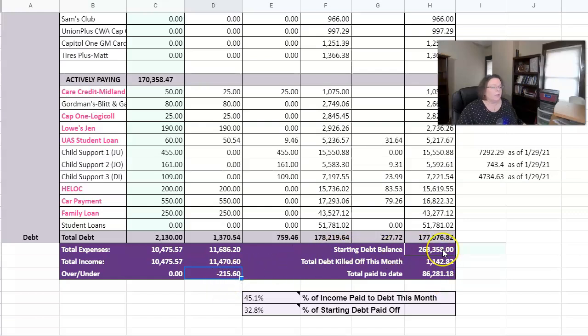If you come over here to these totals, we have starting debt balance. This is our original starting debt balance was $263,358. This shows how much we killed off this month. So $1,142 is the total debt that's gone this month. After that's this amount, taking this amount out, $1,142. And then the total paid to date is $86,281 at the end of January.